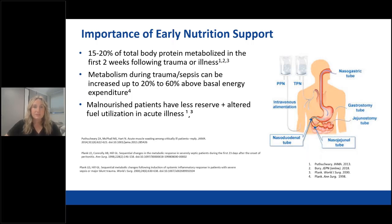In fact, up to 15 to 20% of our total body protein is metabolized in the first week following trauma or illness. And even if a patient has an excess of subcutaneous fat, our adipose tissue will not be mobilized into fatty acids for energy during the stress state. This does not happen until the starvation state. Furthermore, metabolism from trauma or sepsis can be increased up to 20 to 60% above basal energy expenditure. So patients who are malnourished coming in have less reserve to begin with.